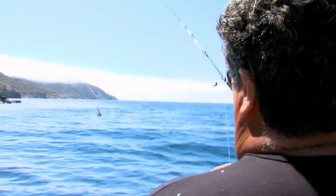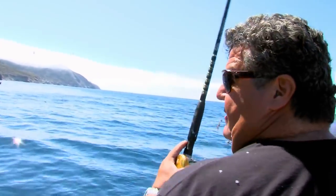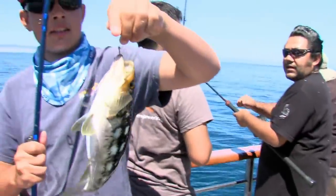I'm getting picked. No, took my bait. Catalina calico.